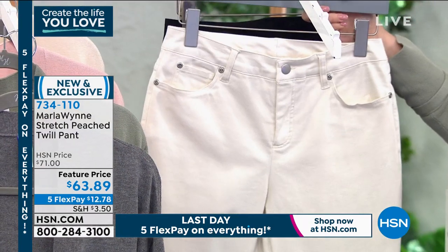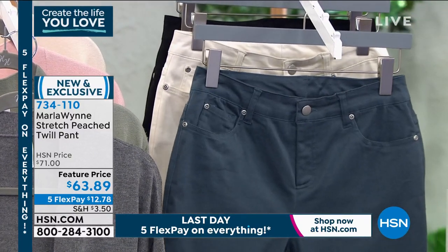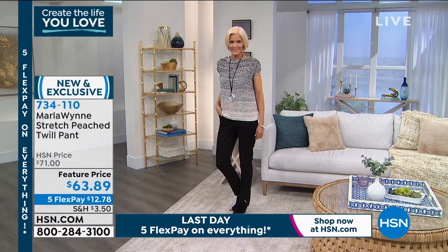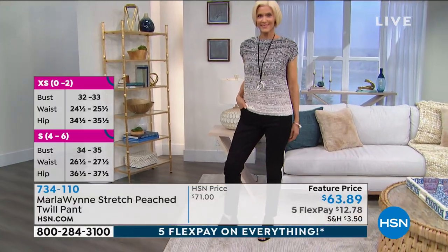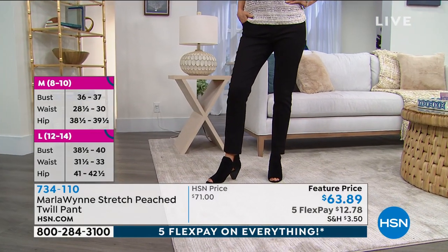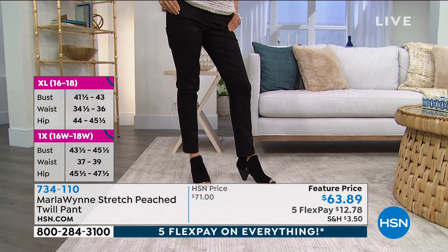So, sizing on this. We told you about the fit guide. These come in 2 through 16, and 16 women to 24 women, in this amazing softy, peachy feel. Marla, these are true to size, right? Because I feel the stretch in them. I think so. I do. I really do. What if you already own my flatter fits, whatever size you wear in the flatter fits, you're going to love in these.